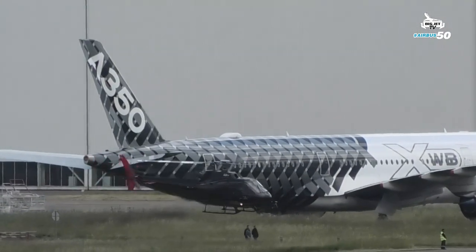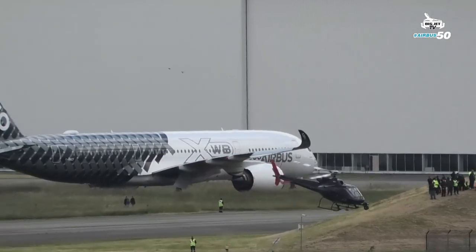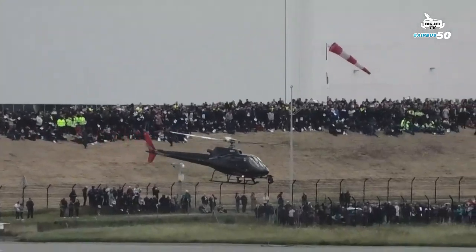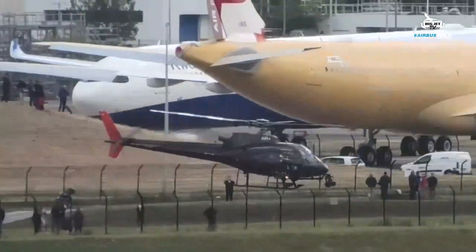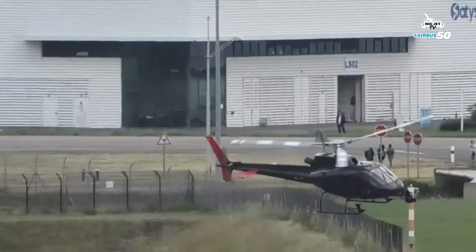Yeah, that's the carbon A350, isn't it? The carbon livery XWB, that's the one that we saw flying at ILA Berlin.